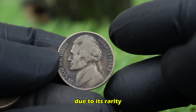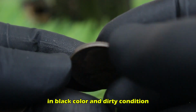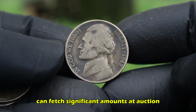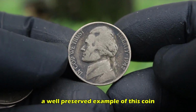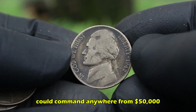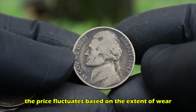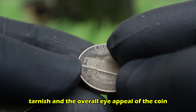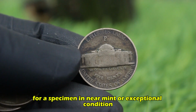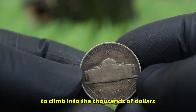Due to its rarity, the 1942 large date with a large P mint mark in black color and dirty condition can fetch significant amounts at auction. In the current market, a well-preserved example of this coin could command anywhere from $50,000 or more. The price fluctuates based on the extent of wear, tarnish, and the overall eye appeal of the coin. For a specimen in near mint or exceptional condition, collectors could expect the coin's value to climb into the thousands of dollars.